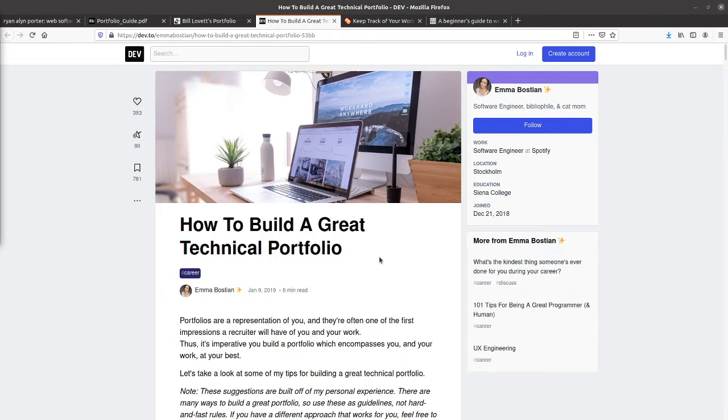Now, you can actually also use a portfolio during your job hunt. So, one of the ways that you can get a leg up on your job hunt is you can have a portfolio that you send out to the companies and the recruiters so that they can get a better idea of who you are, what you're interested in, and the types of things that you can do.